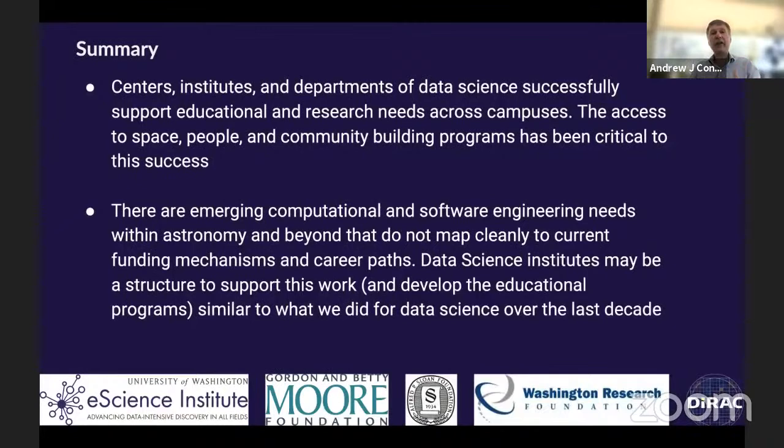So I'll just summarize with, we've seen the development of centers and institutes and departments of data science across campus, and the development of the educational and the research support for the educational and the research needs have really created these successful institutes that have been around for at least 10 years and now are essentially ubiquitous across many of the campuses within the US and globally.